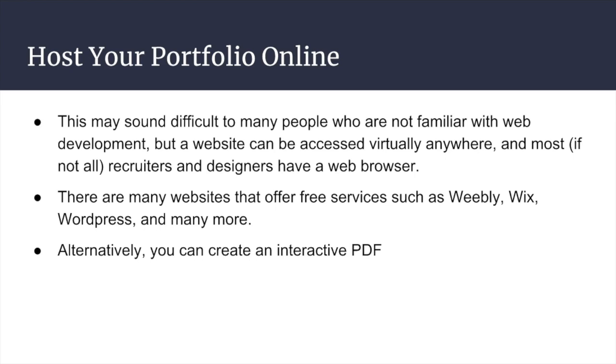But other than that, it worked out really well for what I needed. Another thing that I've seen before is you can make an interactive PDF where you click links and it'll take you to different spots on the PDF. If you're more comfortable with that, that's fine. You're going to have to find a way for that to be easily accessed by these recruiters and these designers if you're applying for a job. So just find a way that makes it easy for people to get to, and make sure that they're able to open it up, that they don't need any special software for it.